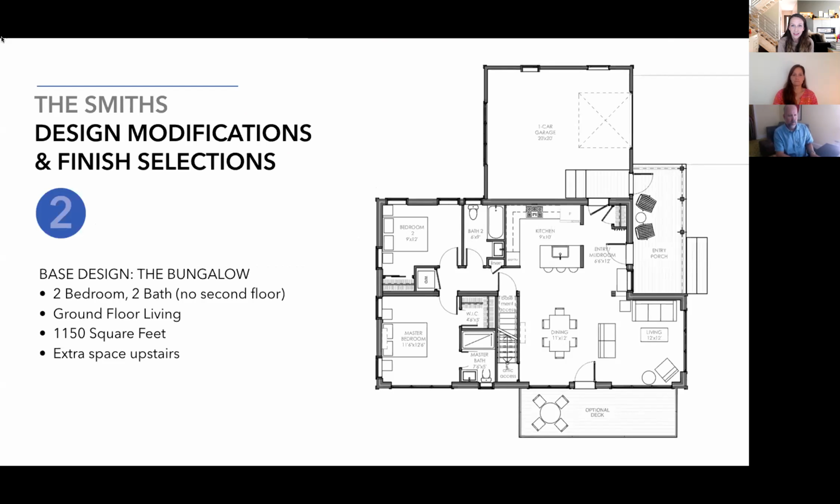Milestone 2, the design process and finishes selections. As we mentioned, this client was interested in the bungalow. It was a 2-bedroom, 2-bath with no second floor, and ground floor living, amounting to just over 1,000 square feet. That extra second floor is essentially the attic space, but there was an opportunity to prep it so that it could be used as bedroom space or living space in the future.